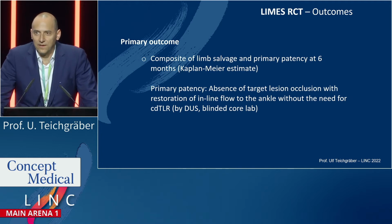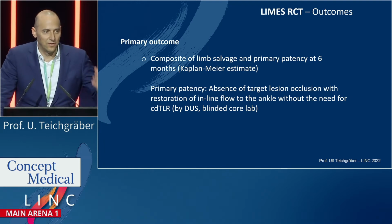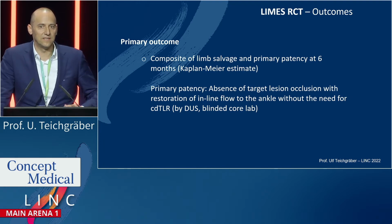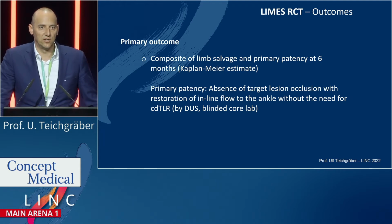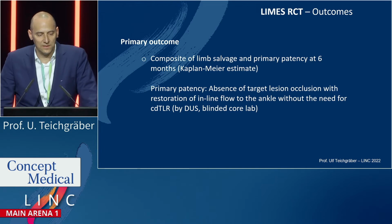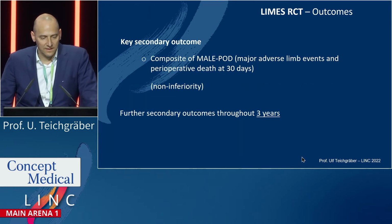And this is very important. Often it's nice to recanalize an occlusive lesion, but if the outflow is not sufficient, this has to be proven right afterwards by duplex or by angiography. So this is something which we definitely want to have proven in this trial.